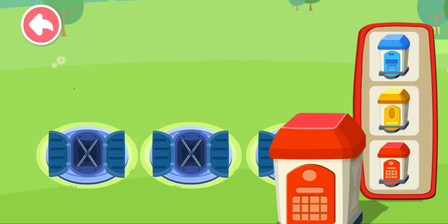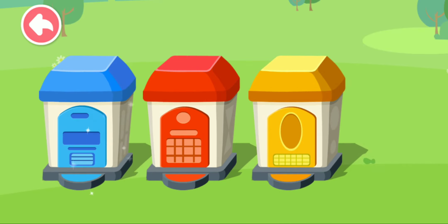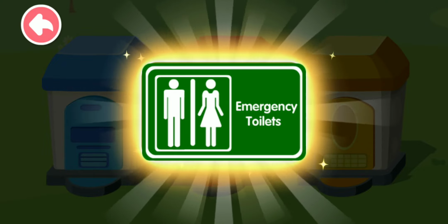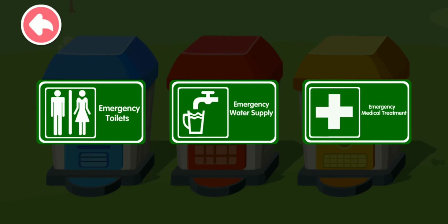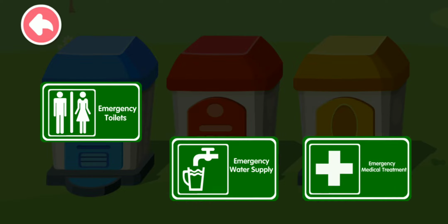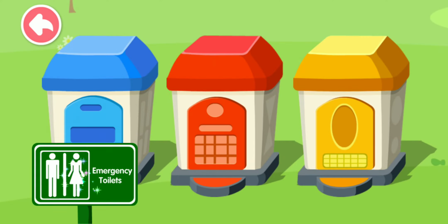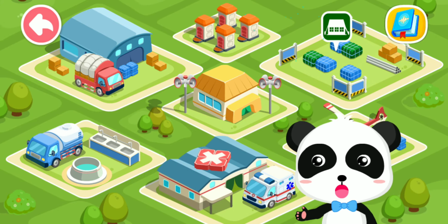Exactly. And choose your favorite cake. Red. Yellow. Blue. Wow, you have chosen a pretty one. You can use this emergency toilet. What is the sign for the emergency toilet? Yes, that's the sign for the emergency toilet. Wow, an emergency toilet has been built.